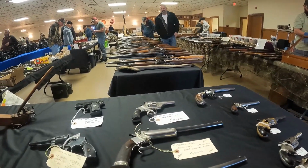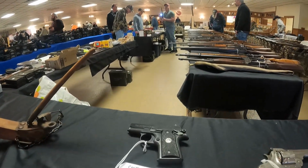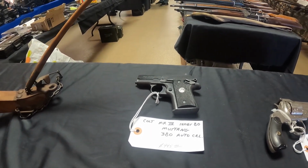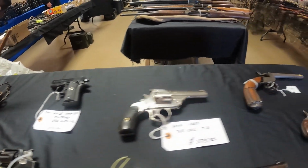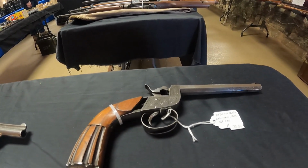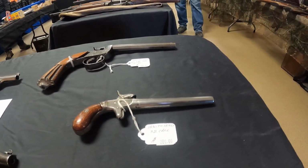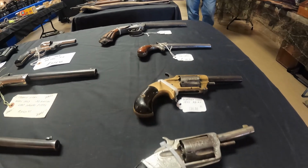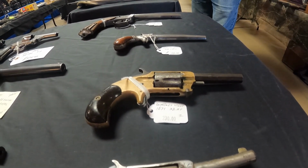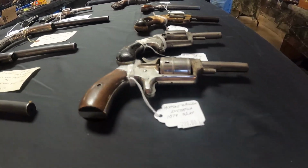Lot of old guns at this gun show. Got a Colt MK2, Series 80 Mustang 380 Auto, sorry, 995. What is this? Belgian pinfire BB caliber, 230. 32 caliber, 200 bucks. A Whitneyville 1871 32 RF revolver. I've never seen it. These are a lot of old guns here today.